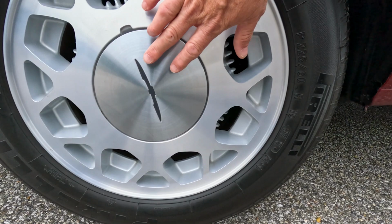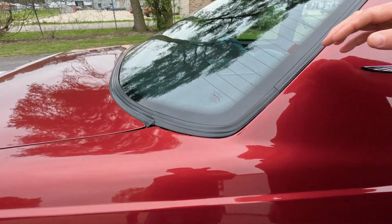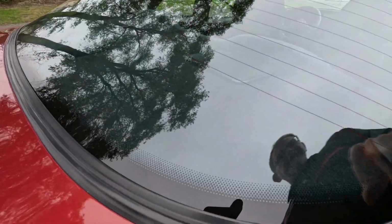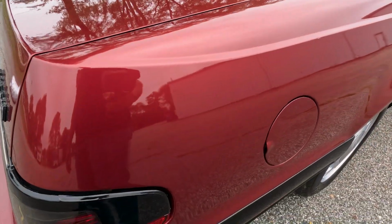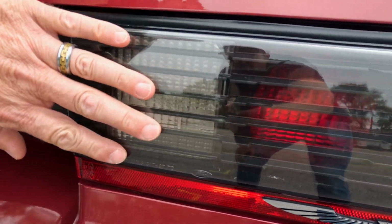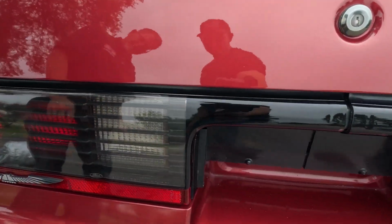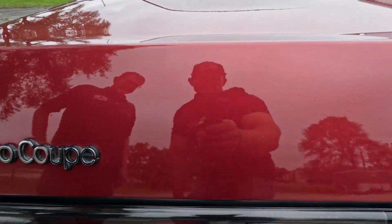Passenger side rear wheel is in very good condition again. Your rear windscreen, excellent condition. Rear defrost, factory original car light glass. Come around to the rear of the car. Your rear taillight lenses are very clear, very clean, no cracks. Rear bumper fascia is in excellent condition. All your emblems, excellent condition.